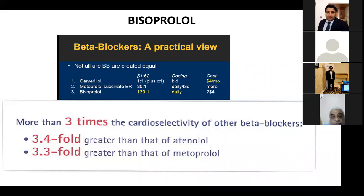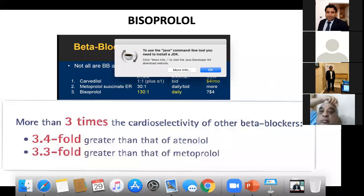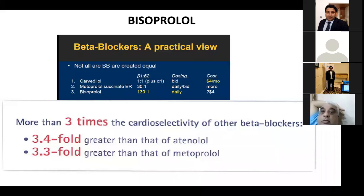Metoprolol succinate has 30:1 beta 1 to beta 2, but again, depending on what molecule we use, sometimes we even prefer giving BID dosing. Bisoprolol again has a significantly more selective beta 1 activity with a 1:30 ratio. The dosing is only once daily, as it has a half-life of almost 12 to 14 hours. And the cost again is relatively quite low, as it was invented long back, and there are multiple brands available, and most of the companies have managed to keep them at a very low pricing.